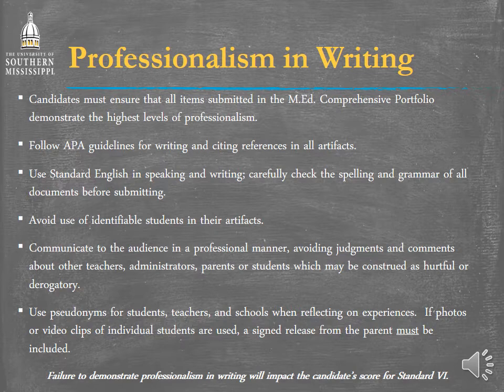Now, whenever you're writing, not just your reflective statement, but any writing, we want to make sure that you have the highest level of professionalism and you're following APA guidelines. You're using standard English. Again, no identifiable students, and you're going to communicate in a professional manner, avoiding judgments or derogatory comments about others: students, parents, teachers, schools, administrators, things like that. When you're using pseudonyms, it's not only for students, it could also be for other teachers and schools. So we don't want to have anything identifiable in your portfolio without written releases from those people.